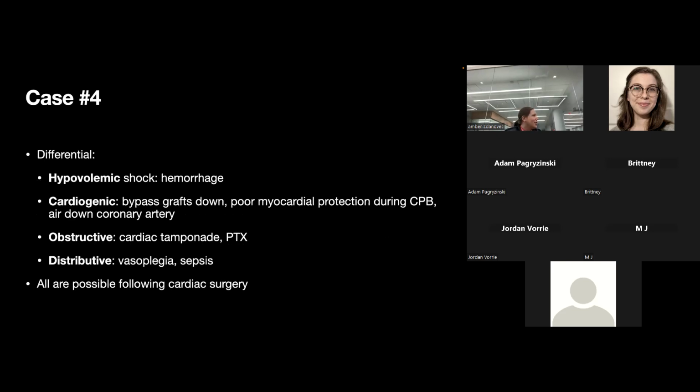All right, so these are all the things that can happen after cardiac surgery, right? You can be bleeding. You can also just be hypovolemic. Things to think about: grafts being down, poor myocardial protection during bypass, tamponade, pneumo. Most of the time they don't put the right pleurals in. They never get in the right pleural, and then you get your chest x-ray and they have to write pneumo. Vasoplegia, sepsis would be a little weird, but if they were in the hospital beforehand, all things.